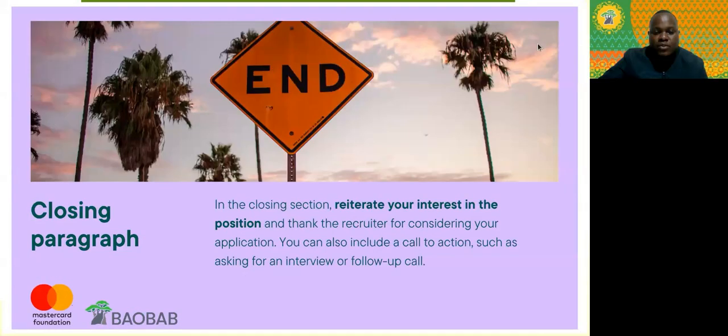Okay, so lastly, a closing paragraph to emphasize your interest in that position, and to thank the recruiter for taking time to review your application. Include a call to action, asking the interviewer for a follow-up.